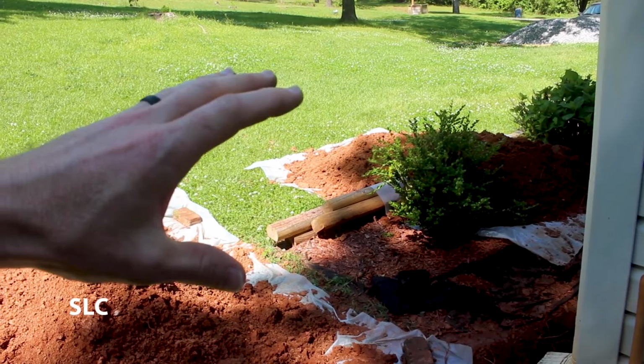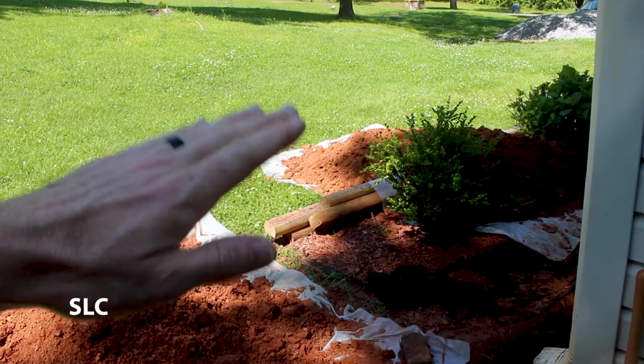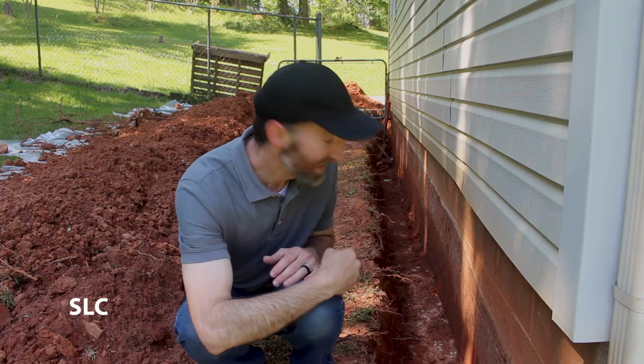And so there's a good chance it's going to want to soak in right here and be a problem as well. All right, so how are we going to fix this? First off, we need to dig some more. You can see all of the mess I have over here.